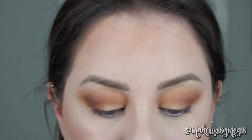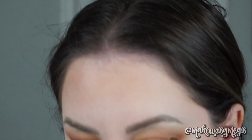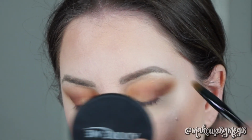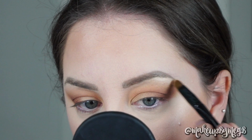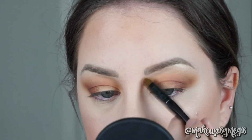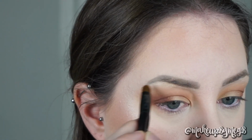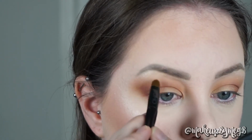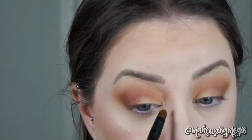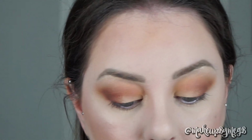All right, so for highlight, I'm gonna take Glaze and put that on my brow bone. And this is definitely a nice shade. I like this. It's nice to have a highlight shade like this because I was nervous it might be a little bit too dark for my skin tone to be a highlight, but it's nice to have a goldeny highlight that actually works for me. So I'm gonna go ahead and pop that in the inner corner as well.